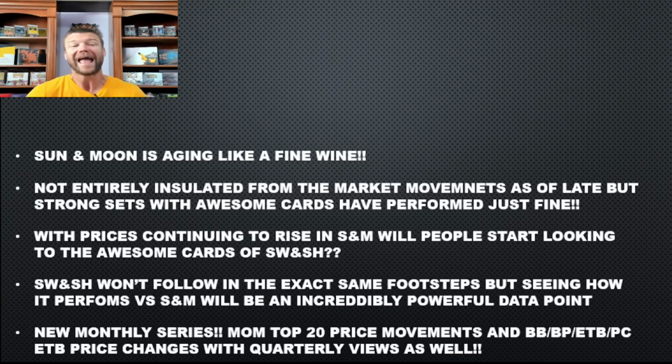But I'm telling you right now, anytime you can get a Sword and Shield booster box at a decent price point, I think that is an absolute steal, because this is the type of returns, this is the type of data, this is the type of thing that gets me excited about the future for the Sword and Shield era, which a lot of us think is a really, really strong era.